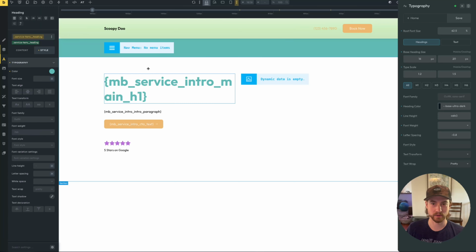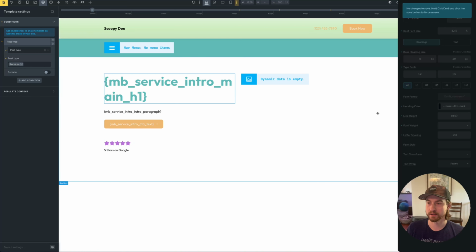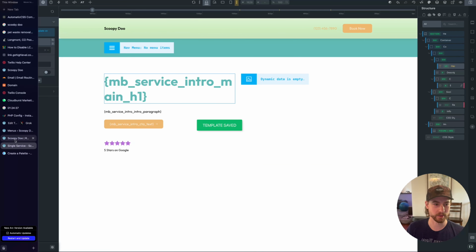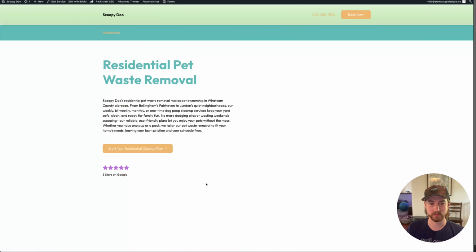And of course, this doesn't work because I forgot to apply the template. So up here in template settings, you have to do conditions. It's going to be a post type of services. And I'm going to click out of automatic CSS. I wish I didn't cover the Bricks interface. And there we go. So we can refresh. And here's the first page, the first service page.